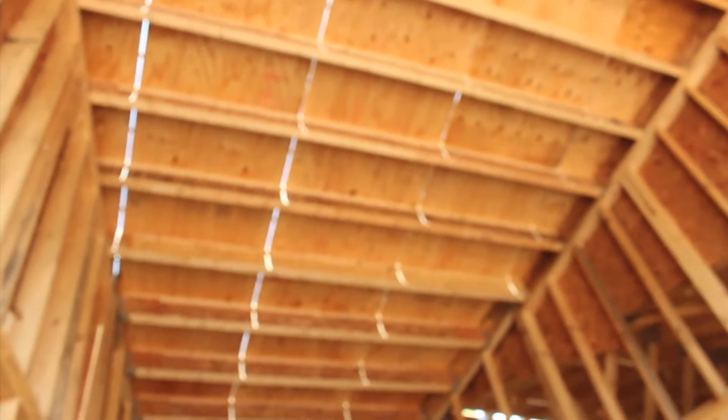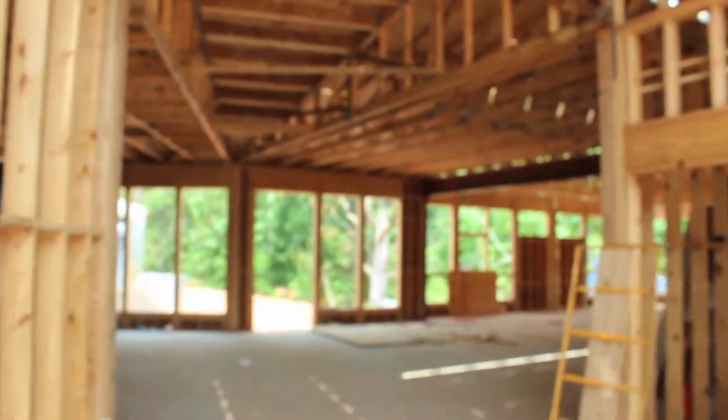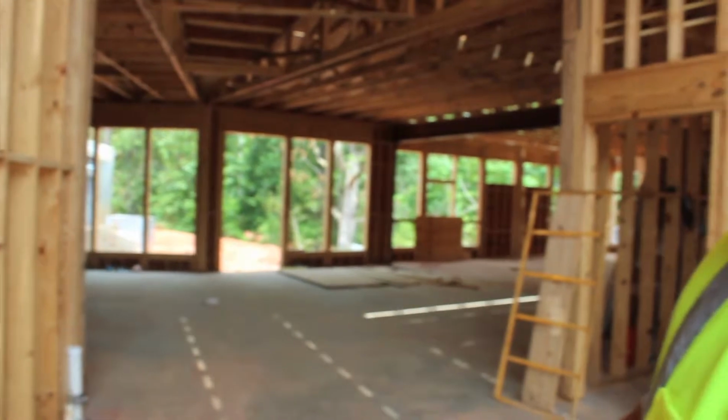Here we are inside the front entranceway, the wedge. We have a dramatic 22-foot ceiling. In here you can see that we've completed the sheathing on the roof, and all of the members have been cut and installed for the trusses.